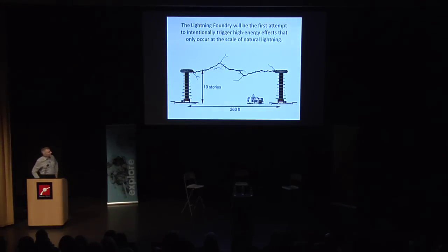This is the elevation view of what I'd like to build. It's essentially two machines 10 stories high, and between them would be a sufficient electric field and length to, at least according to theory, produce some of the relativistic effects that we think drive lightning, and that we now have some evidence that they do.